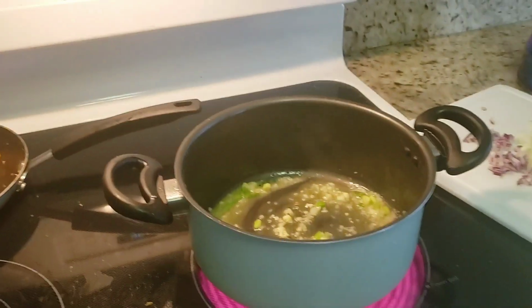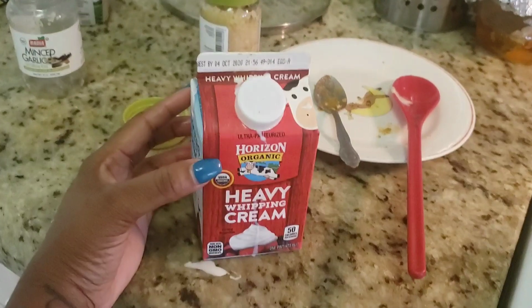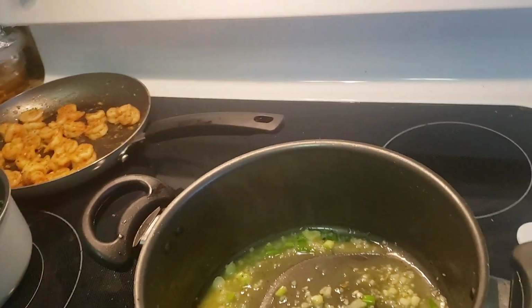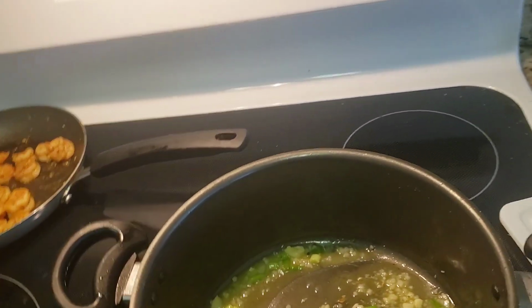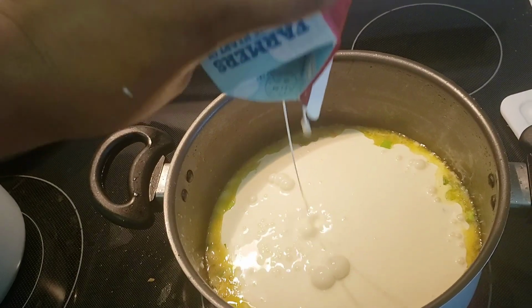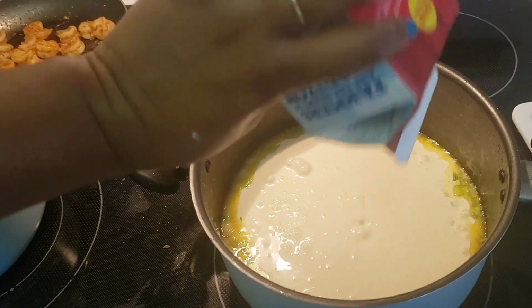Okay. Next up, I'm going to pour in the heavy cream. This is the Horizon Heavy Whipping Cream. And I'm going to pour this in. And this should be enough. See, it's hot. It's ready to be used. I already shaked it up. Yeah, that's gonna be enough for us, one carton. And it's already looking kind of bubbly.